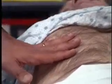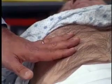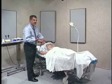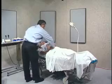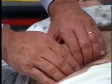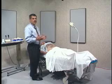And then I percuss upwards. And again, right here, I get to a dull area. Now that's right in the area of the rib cage. I think the best way to ascertain the lower margin of the liver is by palpation. And so, again, I use this portion of my finger. There's a couple of techniques. You can go upward like this, or you can place your fingers underneath the liver margin like this.